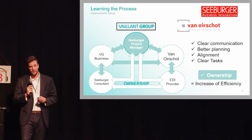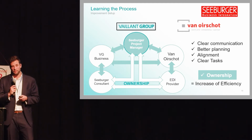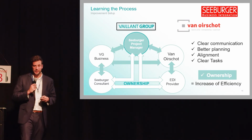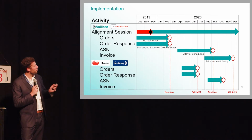And in the end, the communication went well, everyone took his responsibilities because there was ownership. And this ownership made sure that there was an increase in efficiency. Not the first 2 months, because we were all new to that, but in the end, the process is very smooth. That's why I want to show you this overview.